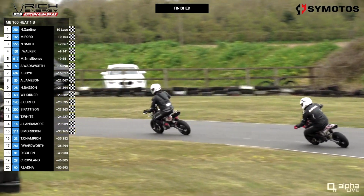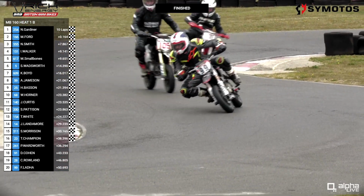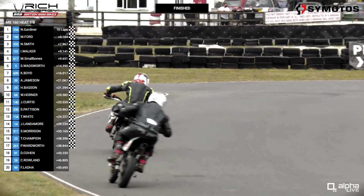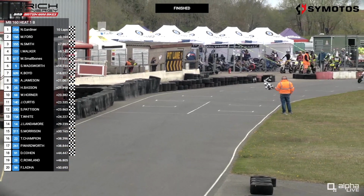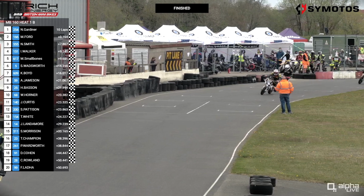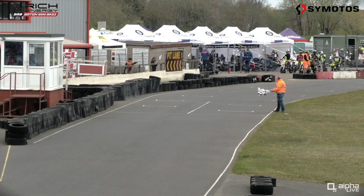Simon Patterson, Tom White and James Landemore having that great battle further down the field as the rest of the pack start to make their way back towards the final few corners. There's the number 99, Farhad Ladder, currently 20th place. Looks like he's going to hold on. So mini bikes, Group B, the Sai Motos race drawing to a close here.